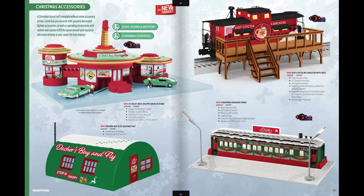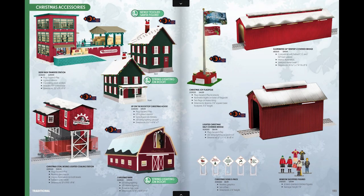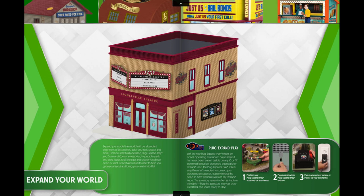And then you got the Dashers Buy and Fly. That's pretty cool. And then a hot cocoa caboose with that laser cut wood deck. He's pretty cool. And then some new buildings. Some old buildings. They were out last year, some of these buildings. Christmas, the big barn and stuff. All right, we're expanding our world now, aren't we?